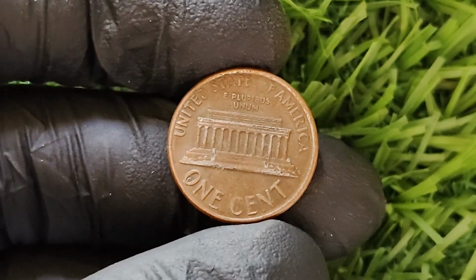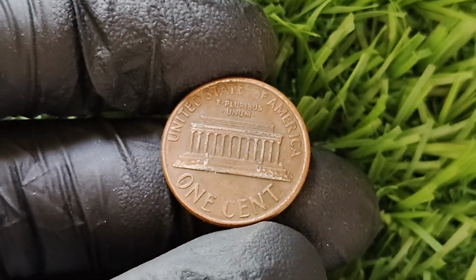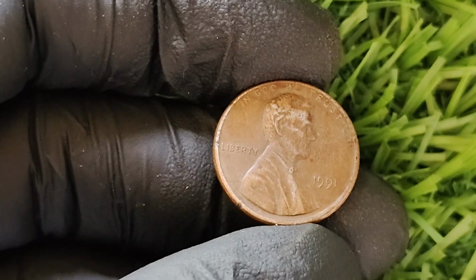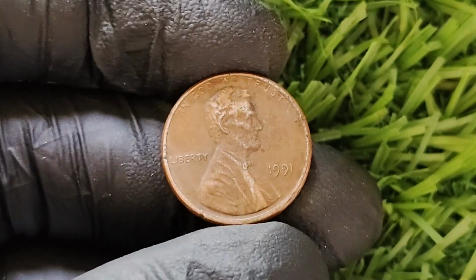Today, we're diving into one of the most surprising finds in the world of pocket change, the 1991 no mint mark Lincoln penny. That's right. A tiny copper coin that most of us would walk right past on the sidewalk is now stirring up big waves in the collector world. And get this, one of these little guys sold for a whopping $870,000.